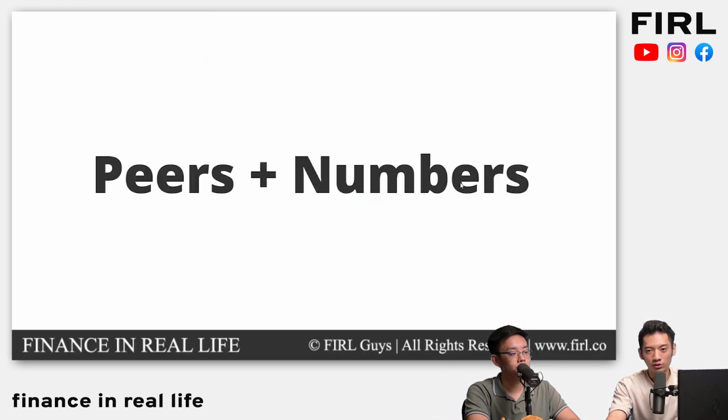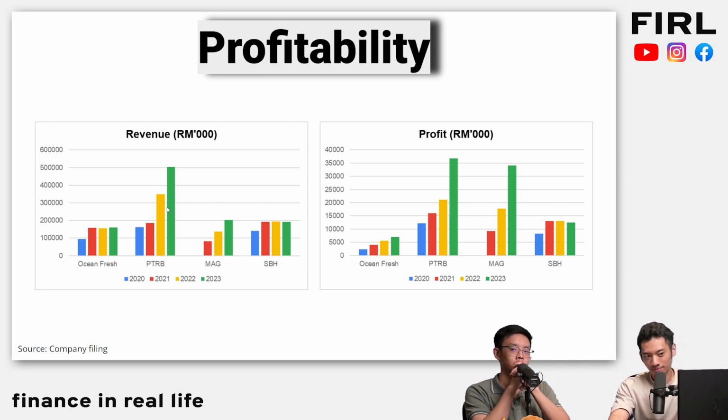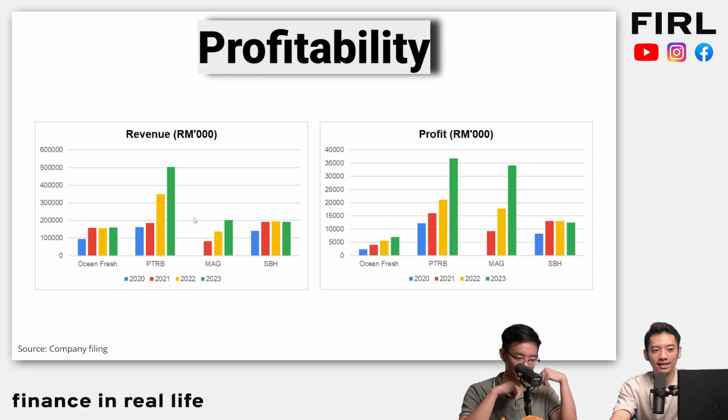Now some peers and numbers. I lump everything together, so they're competitors and also Ocean Fresh. You can see that the biggest revenue generator is PTRB over here, and then the other 3 are pretty much similar. Of course, the sales are bigger because they are in 2 different segments of the market: distribution and upstream, or processing upstream. Processing and also retailers. Yeah, downstream and midstream.